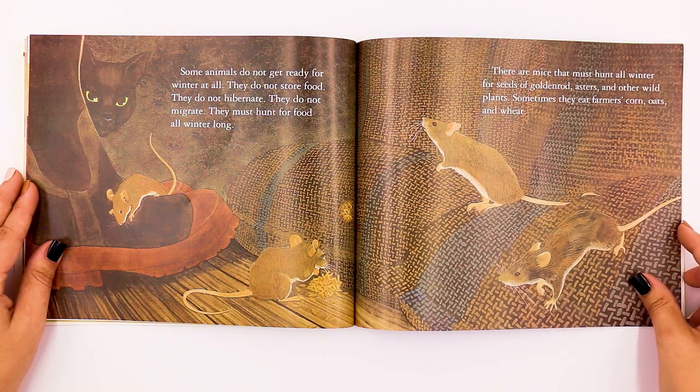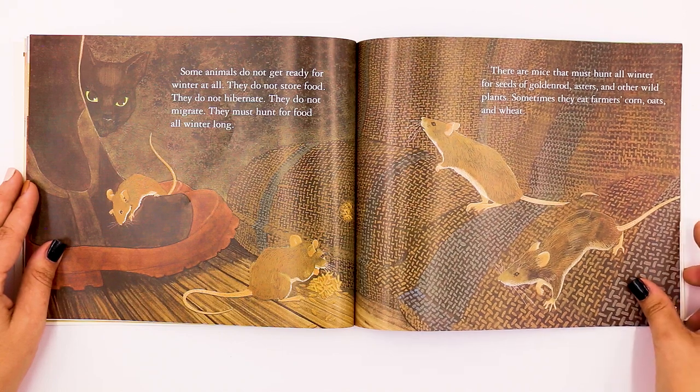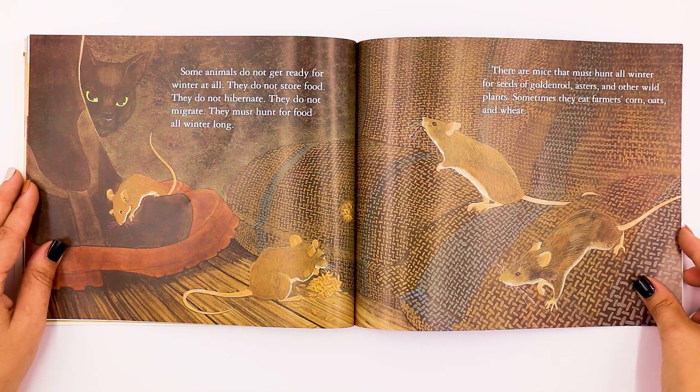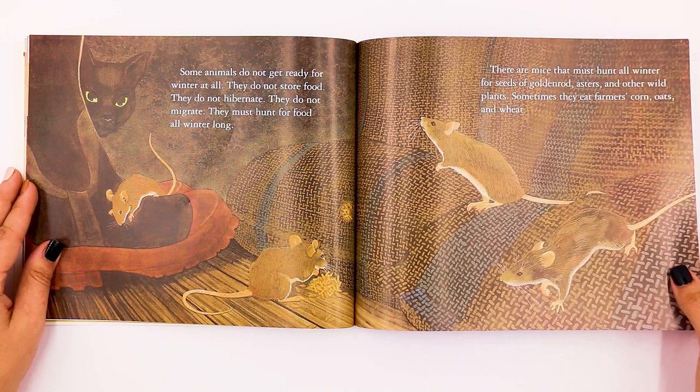There are mice that must hunt all winter for seeds of goldenrod, asters, and other wild plants. Sometimes they eat farmers' corn, oats, and wheat. I bet if they found a farmhouse, they'd be very happy because there's tons of food in there.